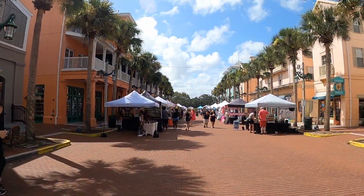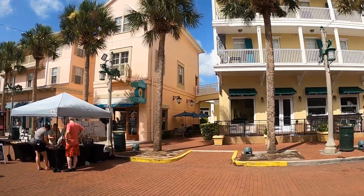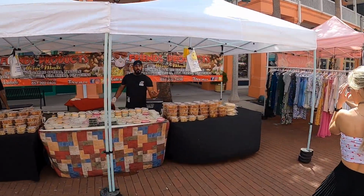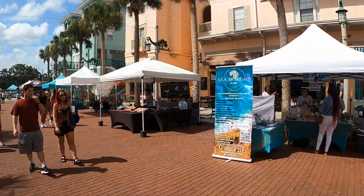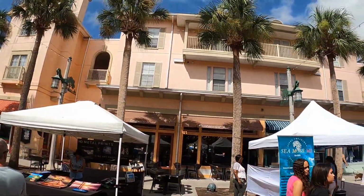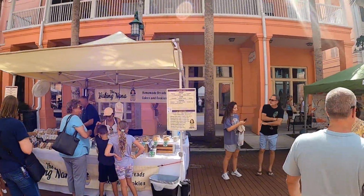The market's changed location because it used to be over to the left of the lake, but it's now right here in the middle of the town. I don't want to try one. Biscuits and cookies.